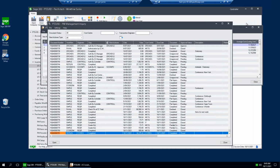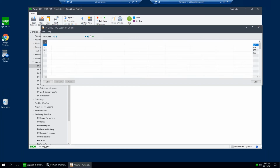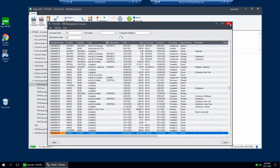So just to reiterate, it's using the minimums and maximums from IC and using these values from IC lock as well. All right, so that's the whole replenishment side of it. Replenishment is under purchasing workflow, but we thought it was important to cover it because it's not part of the internal issues module, but it's a process that goes in really frequently alongside internal issues. All right, and now there's one other thing that we wanted to show you, which is the ability to combine items. This is a feature that's also for purchasing. So let's just look at that quickly.